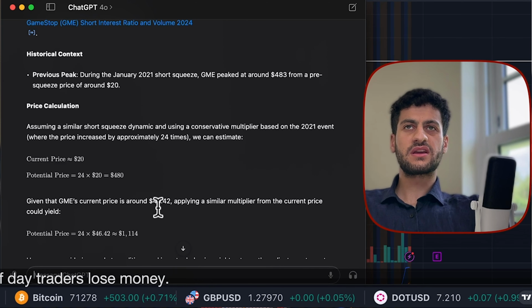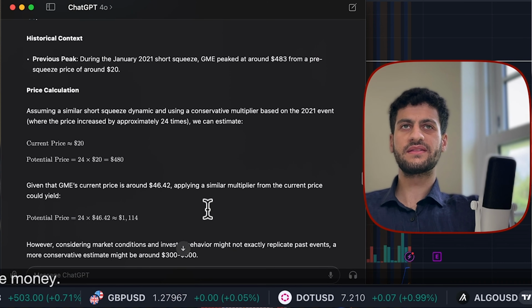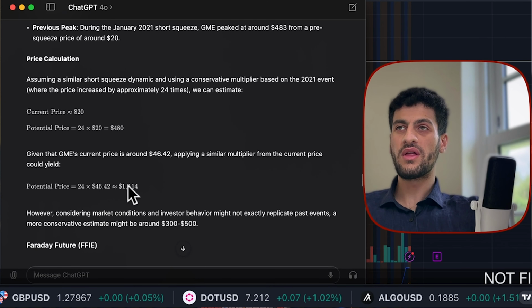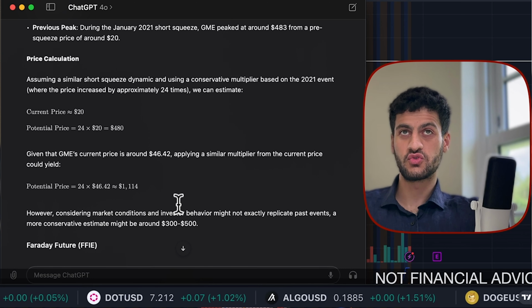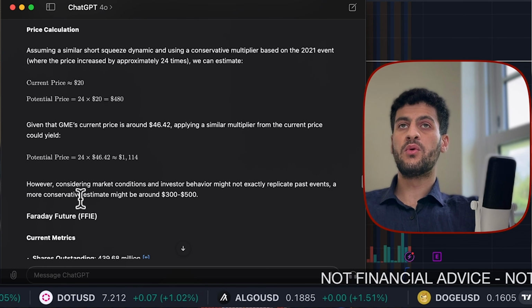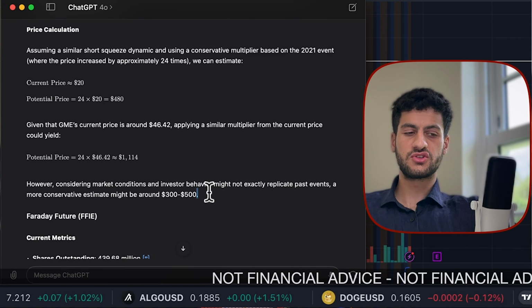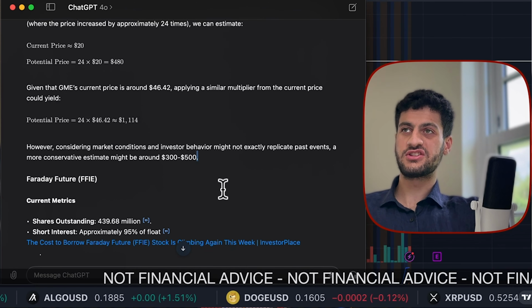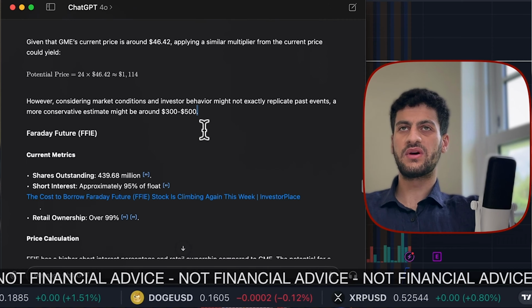Given that GME's current price is around $46, it's actually a little bit lower now. Applying the similar multiplier from the current price could yield potential price of $1,114. So that's the target for GME if a short squeeze occurs. A more conservative estimate might be around $300 to $500. This is, of course, if a short squeeze occurs, and there's no guarantee of that. But first targets, ChatGPT is saying between 300 and 500 with a potential peak at 1,100.